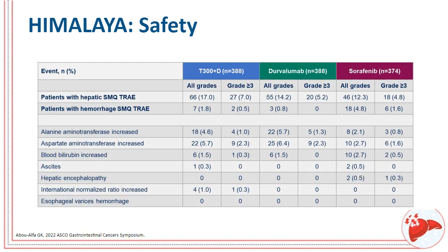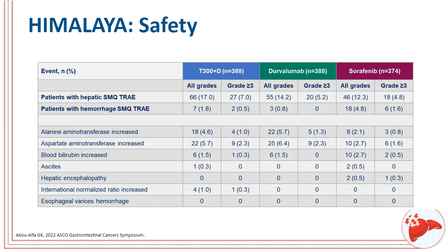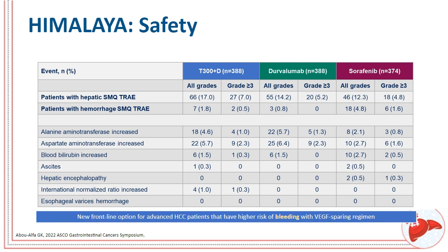So let's talk about safety. Again, as we're balancing these evolving and new treatment options for our HCC patients who aren't all the same, and in particular for this case where we're considering someone at higher bleeding risk, you can see here that the rates of hemorrhage were within acceptable ranges that we would expect for this population and relatively well balanced across the treatment arms. So what's really exciting about this new FDA approval of STRIDE is it's a new frontline option for advanced HCC patients that have a higher risk of bleeding, with this VEGF-sparing regimen.